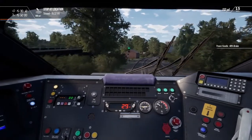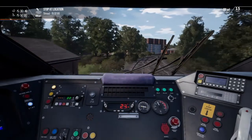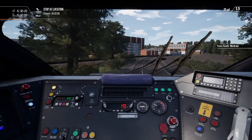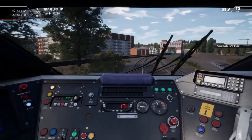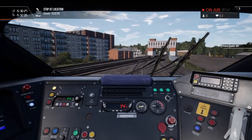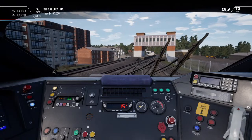Well, I should also be doing 20 miles an hour down here. Oops. Naughty, naughty. If we'd been a bit further down the line and we'd been under KVB, that would have been painful.